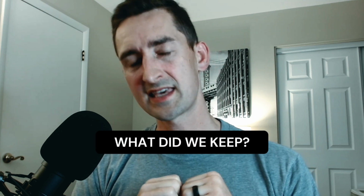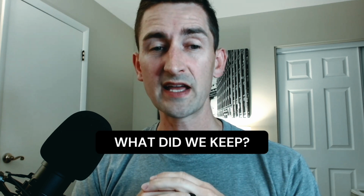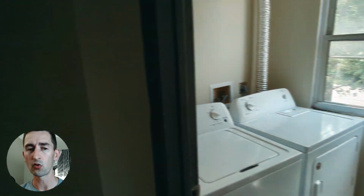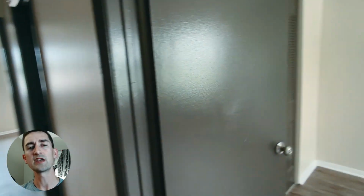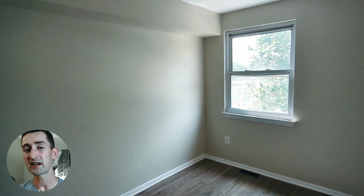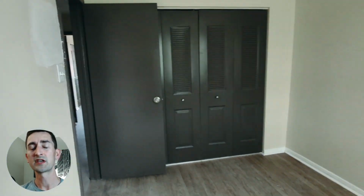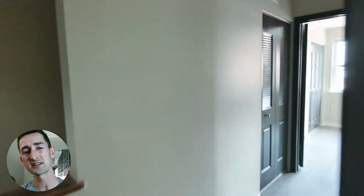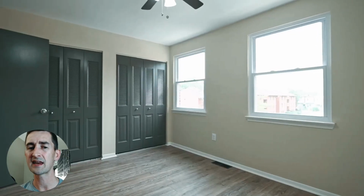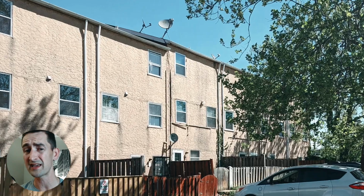What did we keep? As I told you, it was kind of a big rehab. There wasn't a ton to keep, but we did keep a lot of the interior doors that were still in good shape. Most of the drywall was actually in okay shape. We cut out what we needed to cut out and patched what we needed to patch, but the majority of the drywall was in okay shape. We kept most of the closets. I was going to replace them, but they were in good shape and it seemed to be just a cost that wasn't necessary. We just painted all the doors and the closets gray and they looked great.